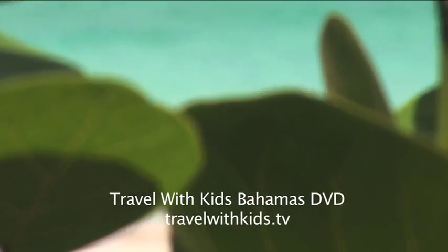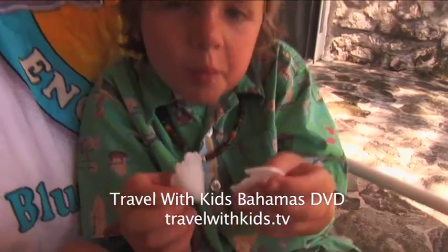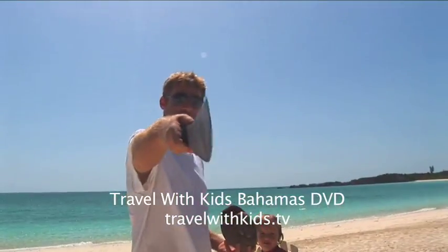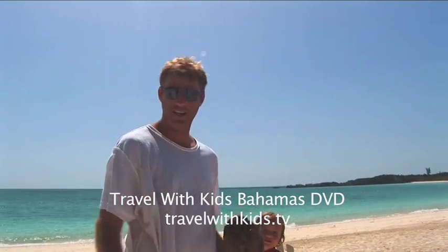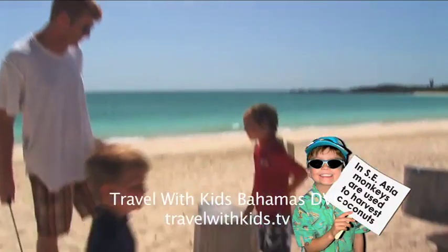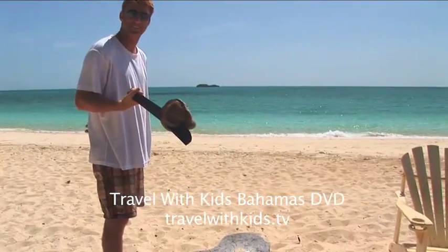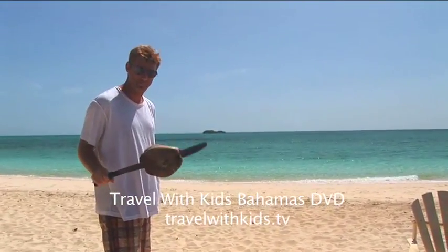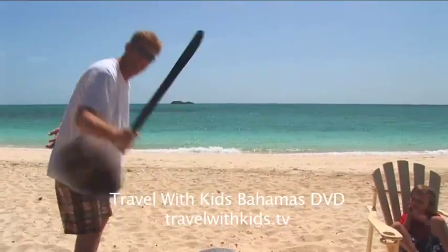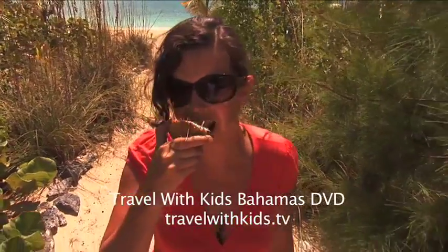Back at the resort, we find another local snack, grown here fresh on the trees. All right, kids, don't try this at home. Machete, coconut, lunch. You ready, Seamus? How come on Survivor they must have pre-cracked coconuts? Nice afternoon treat.